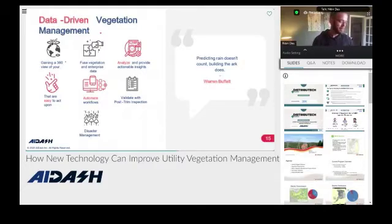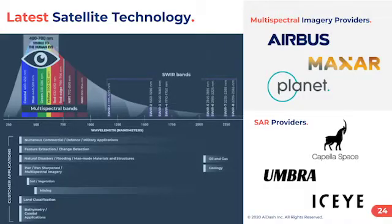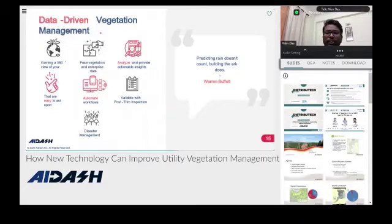So thanks, Brad. As Brad mentioned, with satellite technology there are two kinds of satellite data. One is multispectral satellite data, having optical bands as well as multiple other bands, something like a coastal band and a red edge band, which help in determining vegetation health and other important features we can capture through the satellite image.